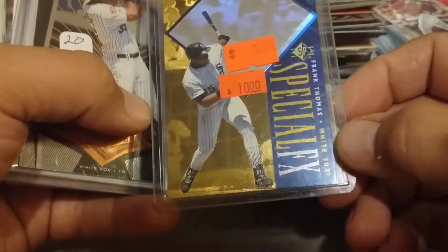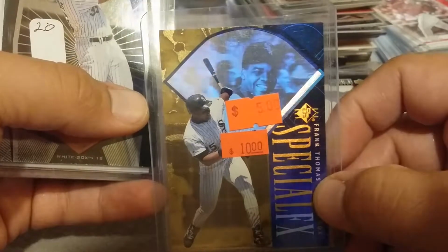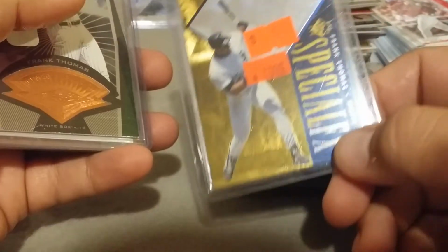This looks like a good one. An SP, a lot of foil. Got a hologram on there. Let me see if I can get this hologram going. There we go. Nice card. $10, $5, who knows. That one might be worth a little bit. A couple bucks, $3 maybe. I don't know.